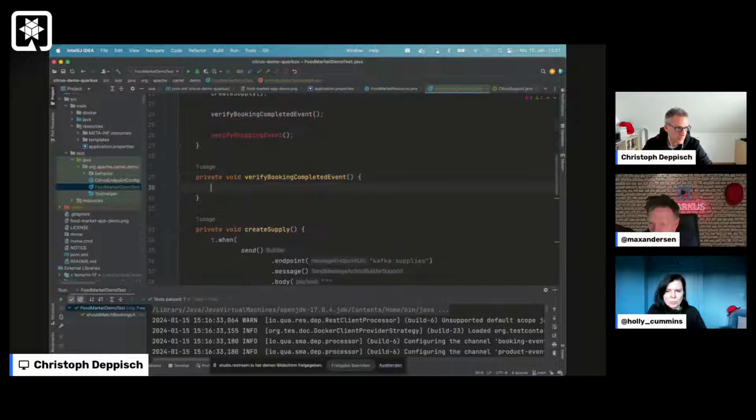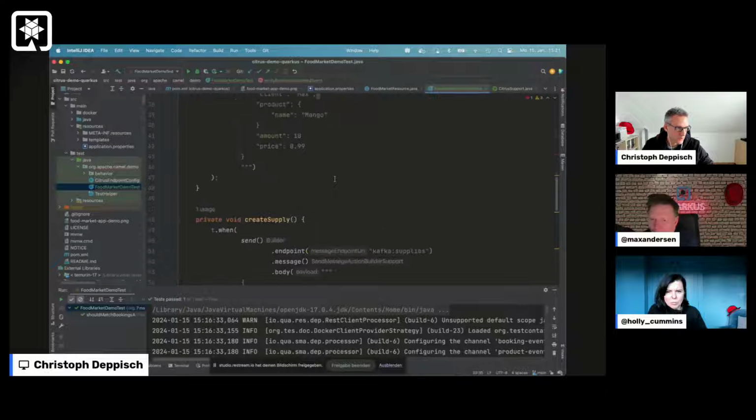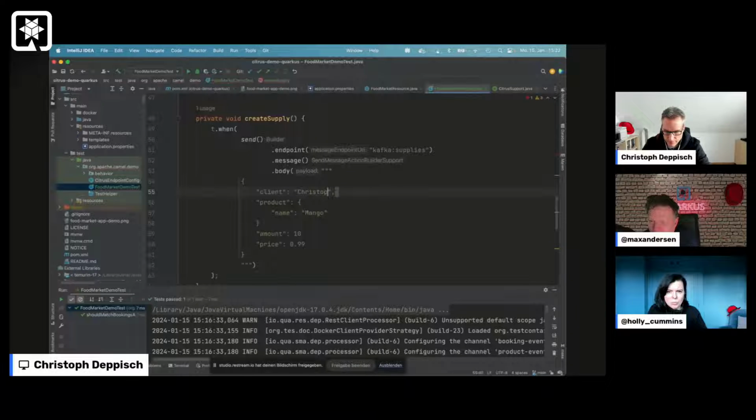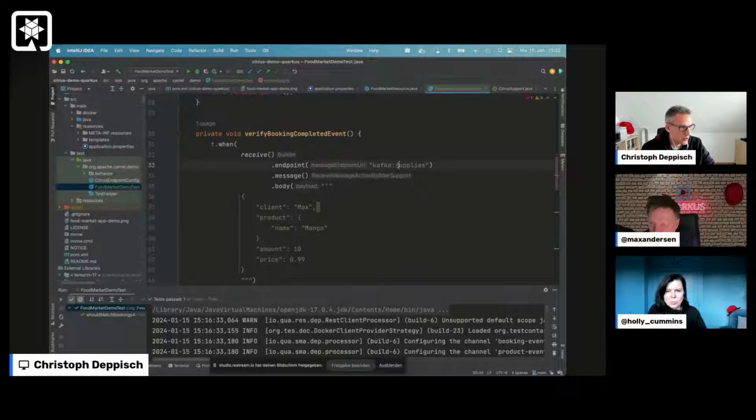And this time we don't want to send messages, we want to receive. You have a different name for the client, right? Yeah, a different name for the Kafka connection. No, for the client. Here it's Max buying and selling, if you want to mimic the first one. Yeah, okay, so this is Christoph. But it doesn't really matter. But the product should be the same, and the amount and the price should match. Okay, thanks. So this is the booking event and the booking complete event, and now we want to receive data.